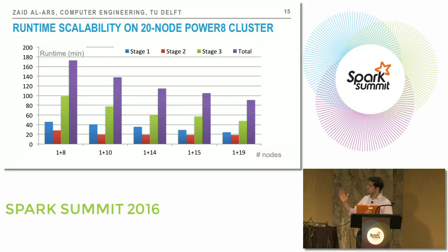The third stage is as well rather scalable. So we're moving somewhere from 100 minutes all the way down to 50 minutes as we move from 8 to 19 nodes in the cluster. The only part that is a little bit less parallelizable, scalable, is the middle part that you see. It goes down a little bit from 8 to 10 nodes and then stays around 20 minutes as we scale up the size of the cluster.